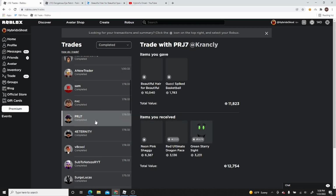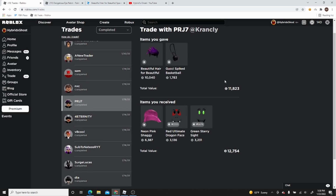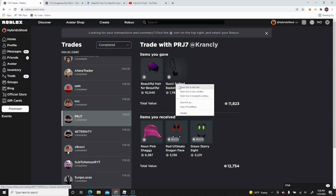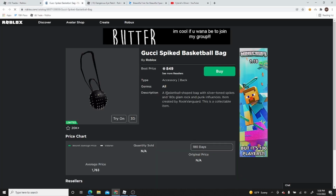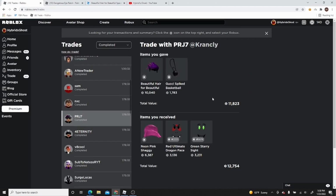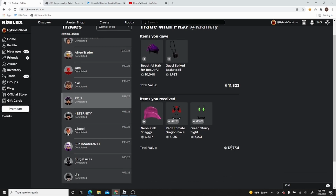But y'all, the next trade I did was with this guy named PT.7. As you can see, the risk to reward paid off. I gave 10.5 plus Gucci Spiked, which is projected right now, as y'all can see. Let's go look at it real quick. Gucci Spiked is worth 800, not actually 17.8, or 1700, sorry. But I ended up giving 11 plus 1,000 for about 12.8k.